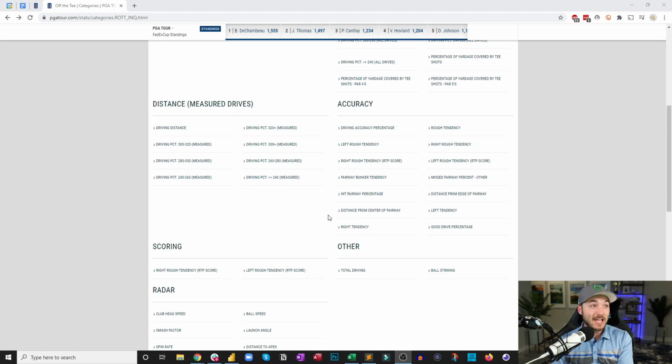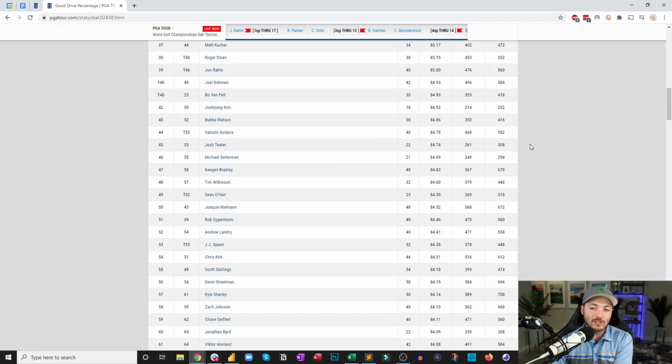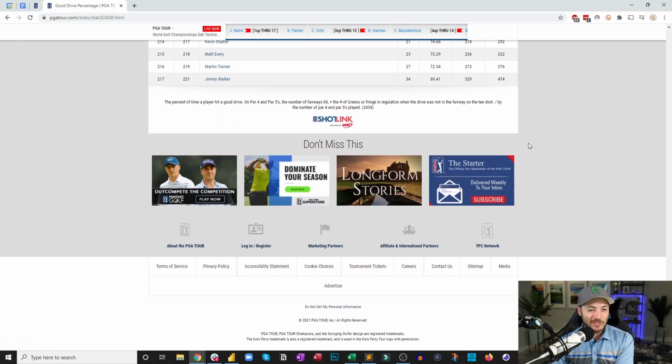Or you could still hit a fairway and be 1 inch from the center, or you could be 30 yards from the center, depending on what the course is. But again, we don't know the player's intent there, so that's a little bit difficult. I actually don't mind this stat right here. Good drive percentage. There are flaws with accuracy and there are flaws with greens in regulation, but this one isn't the worst thing I've ever seen.